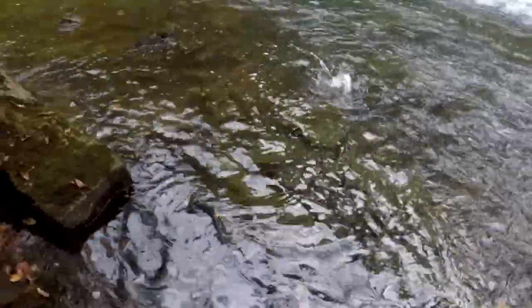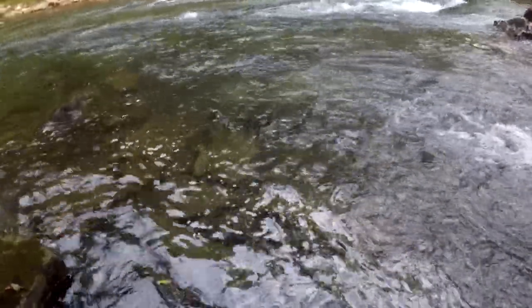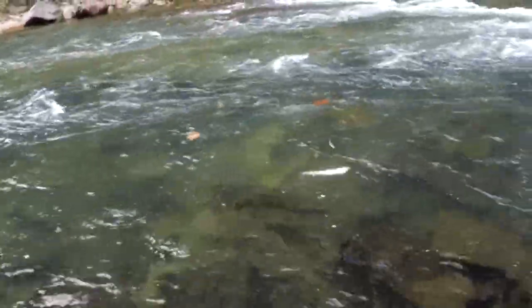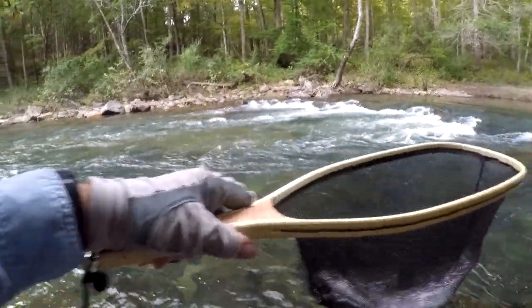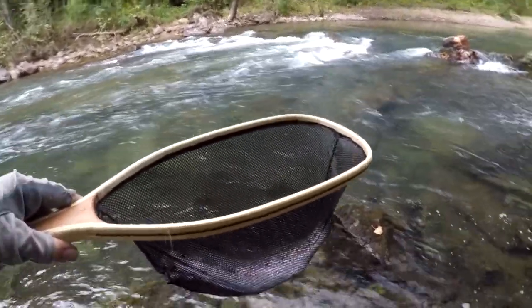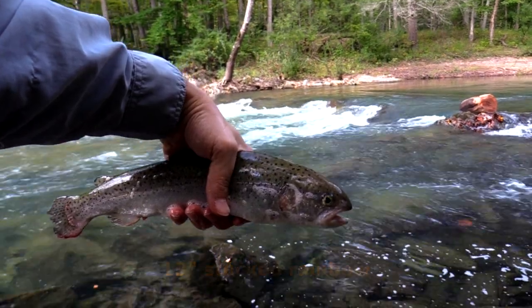Get the spoon! Oh, he got away! Ooh! Give me a nice rainbow! Nice rainbow trout!